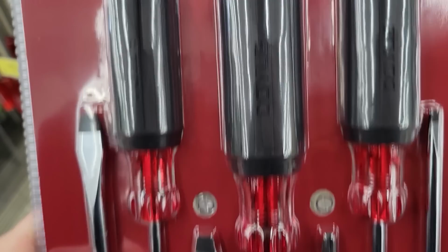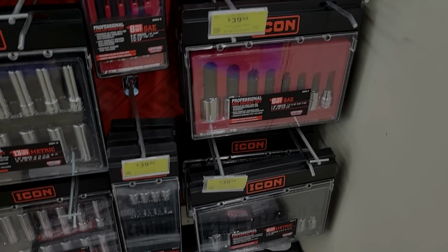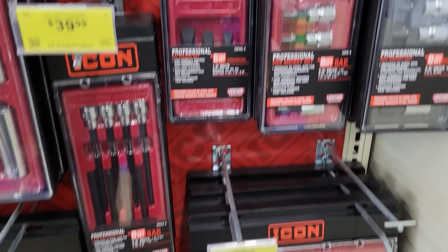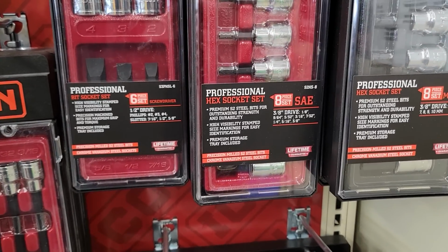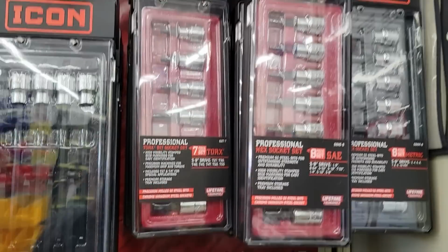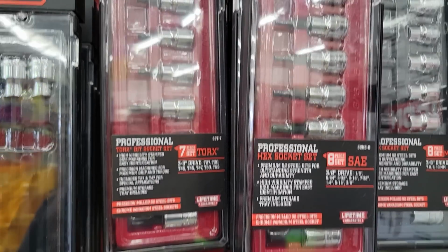I love this handle design. It reminds me of the old Klein handle design. Here are some of the other Icon bit sockets that they have, which I think is fairly affordable, especially now. I feel like these were higher at one point and everything's on sale right now, but I think those are priced really well, especially with those organizers.